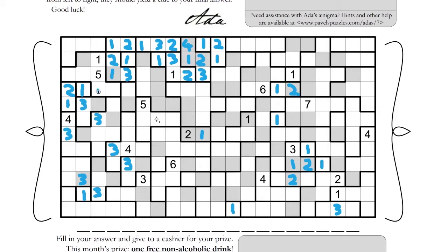Wait, that can't be a two. Hold on, have I been doing this wrong? That can be a two, that can be a two, that can be a two. So it is that one. Because in this direction, that one can't be a one. In this direction, that can't be a one. This can't be a one, that can't be a one, so that's a two. Okay, let's erase all those. Two. Strange that I didn't see that.